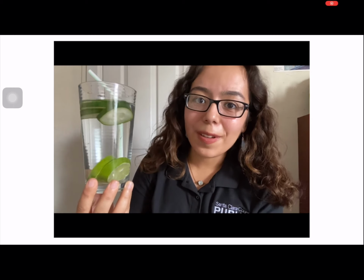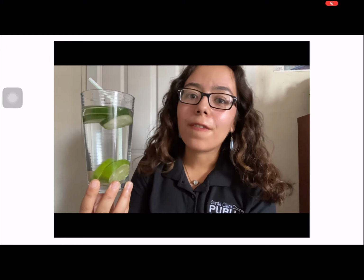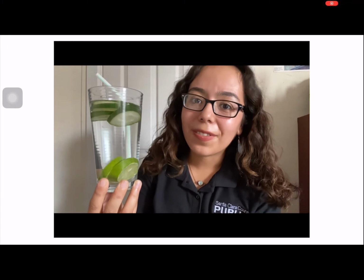Next up is a delicious cucumber lime recipe. So this is a great way to enjoy cucumbers and lime together. They do such a great job of giving such a fantastic flavor of flavored water. Really good.